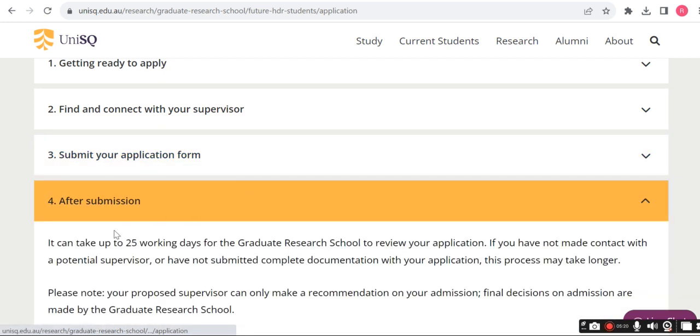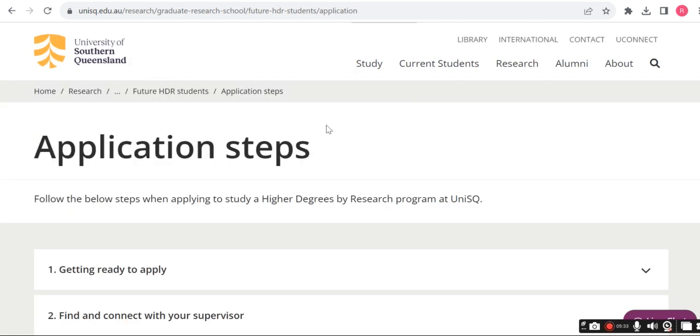After you submit your application, it will take up to 25 working days for the Graduate Research School to review your application. So this is how you can apply for a scholarship at University of Southern Queensland.